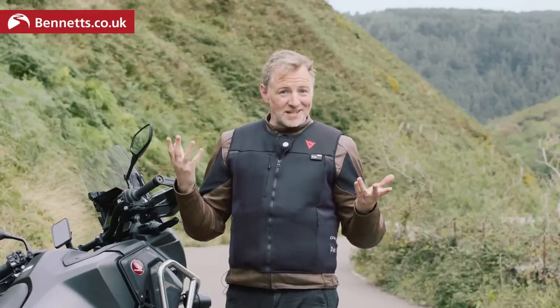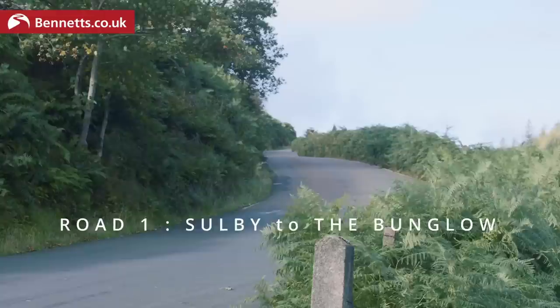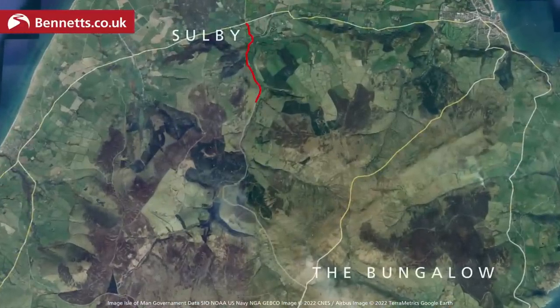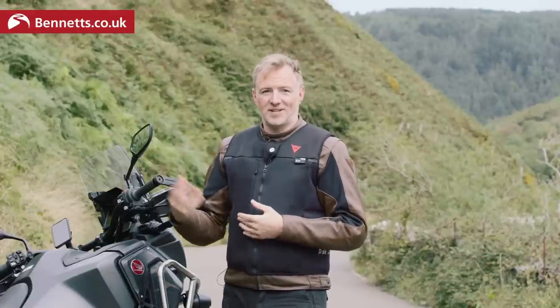How about this for a bit of scenery for our first road? It's a fairly wild road from two points on the TT course. Okay, we're not using the TT course, but we've got Sulby behind us and we're going up towards the bungalow, right through the heart of the island. We've categorized these roads in no particular order, so it's not like a best is first. Let's go.